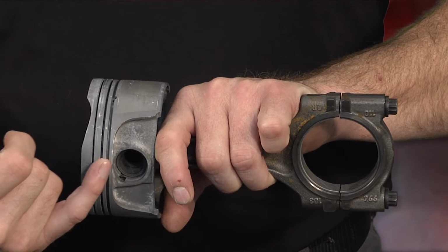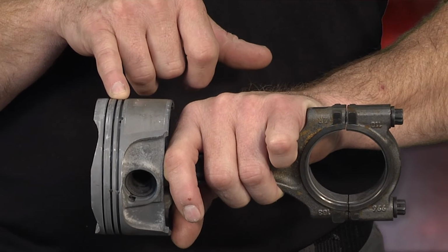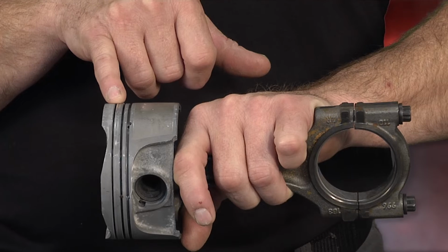So now I have a piston here from a Porsche M9X engine. What I want to try to get across to you is the reason why, if we have a scored bore, that scored bore could potentially and usually will perform better under a compression test than a bore that is not scored. Here, these ring grooves are where your piston rings would reside. You have an oil control ring, you have a second compression ring, which is greatly responsible for oil consumption with these engines, and you have a top ring.